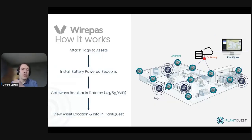So how Wirepas works. Wirepas is based on 3 pieces of equipment. You've got your tag, which you use to tag your equipment. You've got your anchor or your beacon, which interacts with the tag to find out where the tag is. Then you've got your gateway that your anchor or beacon talks to give it the location of the tags.